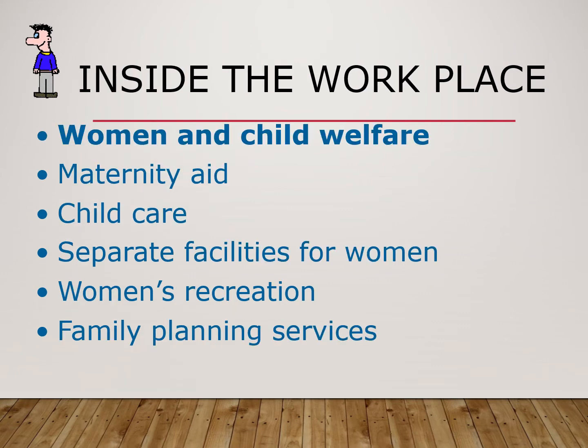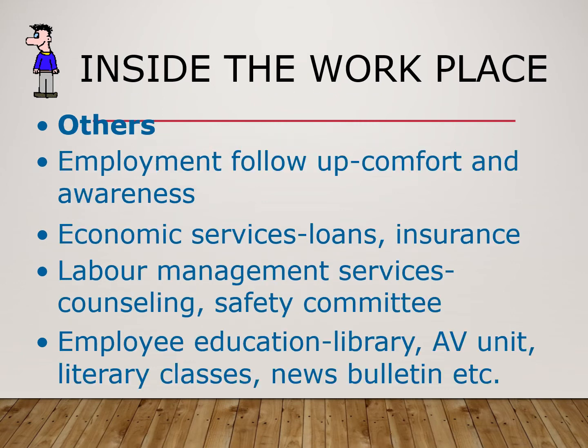Again, inside the workplace, or intramural, are services related to women and child welfare. It includes maternity aid, child care, separate facilities for women, women's recreation, and family planning services. Other services that come under the intramural category are employment follow-up, which includes comfort and awareness, and economic service including loans and insurance, labor management services like counseling, safety committee, and employee education, that is establishment of library, audiovisual unit, literacy classes, news bulletin, etc.